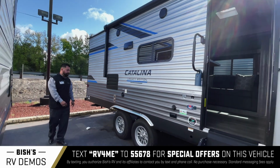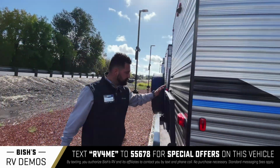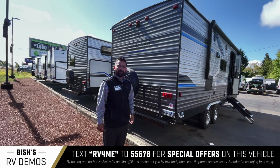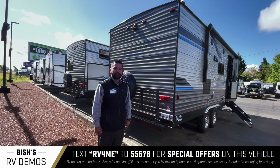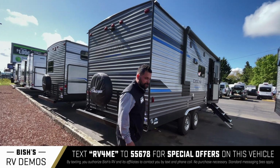And then as you walk to the back, you're gonna see that it also comes with the fold down rack. So if you needed to load up your generator, fuel, anything like that, it'll be ready to go. So let's go inside.